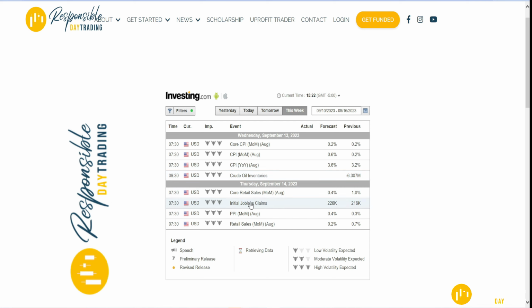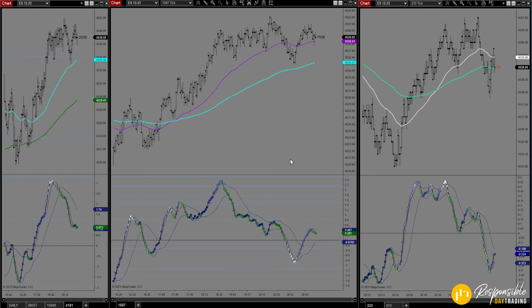Okay, let's start by looking at our charts. So this is my free chart setup on NinjaTrader. We've got a new contract here for December 2023. I'm looking at the E-mini S&P futures.